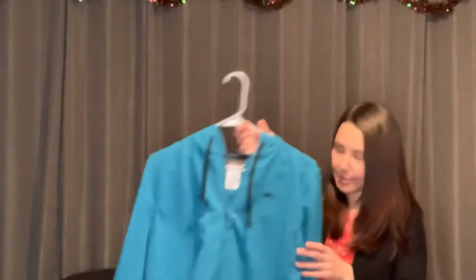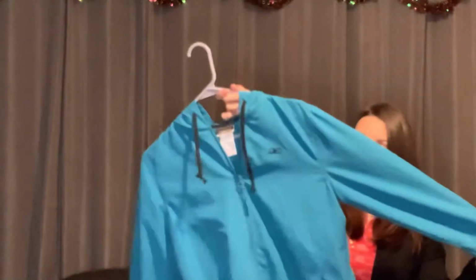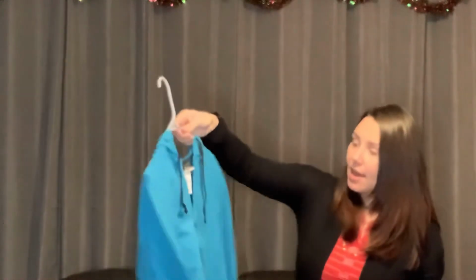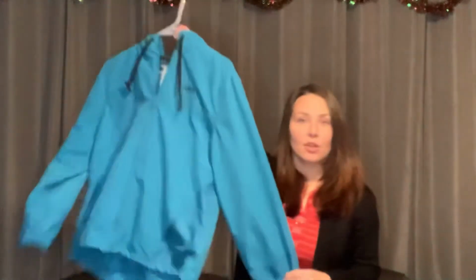Also at the same outlet bins, this vintage Reebok pretty blue color windbreaker. You know, this is just kind of a classic hooded mesh lining and weighs like nothing. So when you go to the bins and you see things like windbreakers or little silk tops, it's definitely worth getting because I probably paid about 30 cents for this because it barely weighs anything. So that's a win-win situation for me.